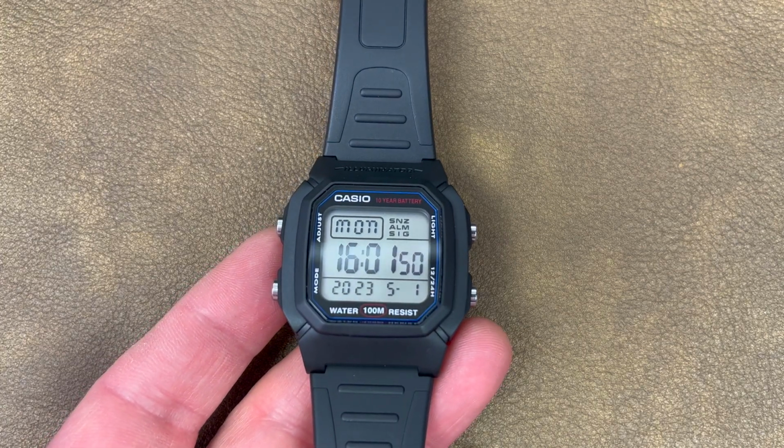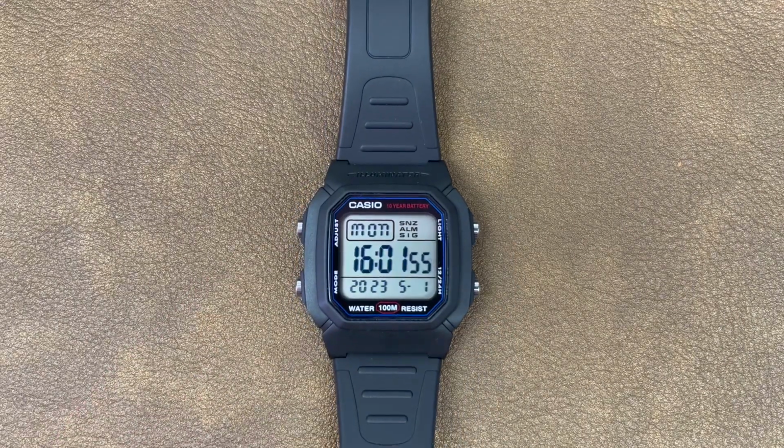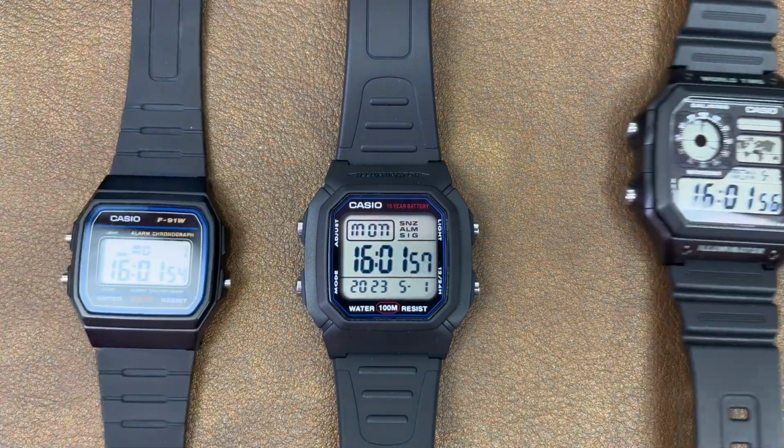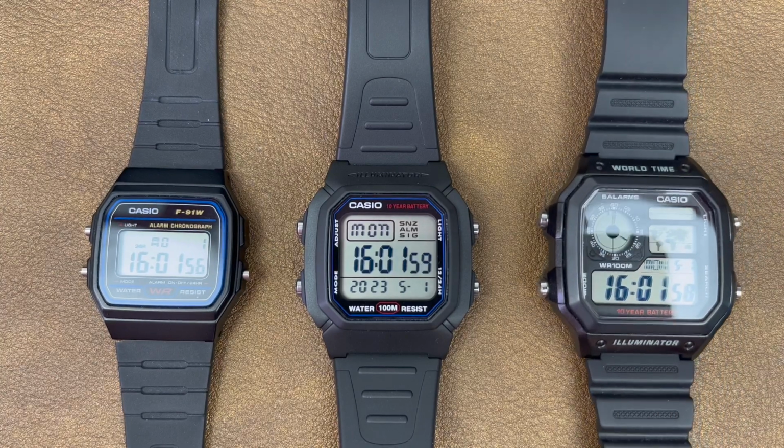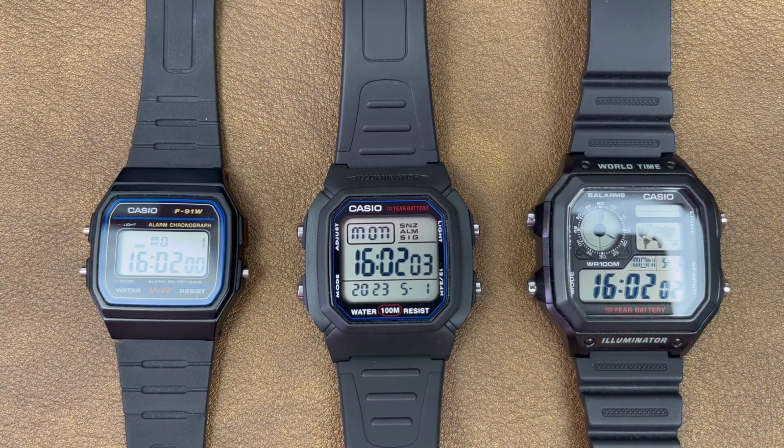As previously mentioned earlier, the W800H sits slap bang between two iconic Casio models in terms of its price point, its features and its design. So what are they then? Well, let's bring them in. Of course, the F91W and the AE1200 Royale.